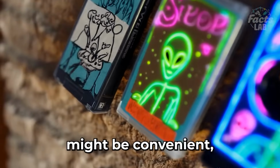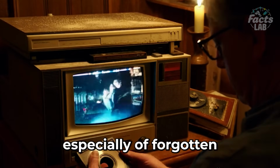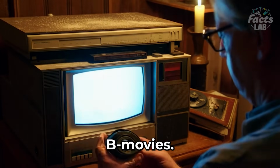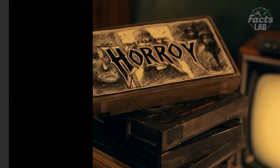19th. VHS tapes of obscure movies. Streaming might be convenient, but some collectors still cherish old VHS tapes, especially of forgotten B-movies. Rare horror films in particular have a cult following among enthusiasts.